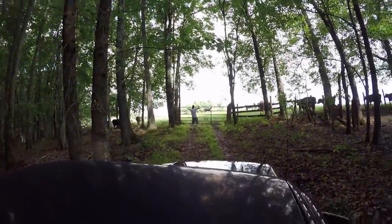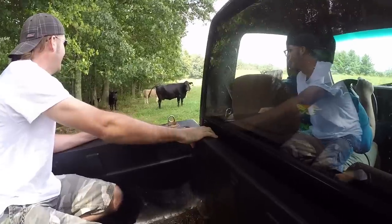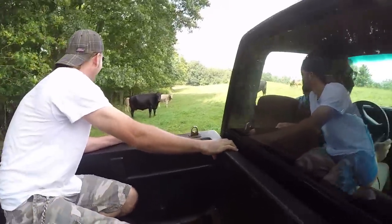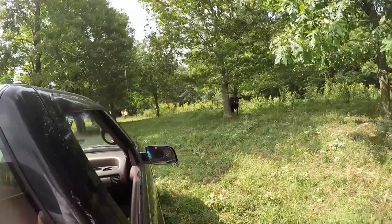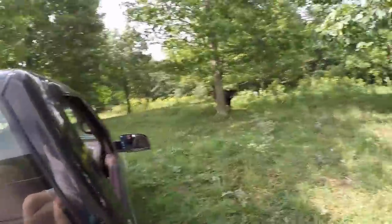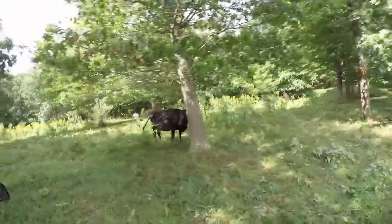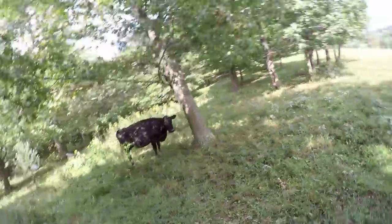Move! Oh, he's like staring at us and pooping. Oh, the loner cow. Dude, what are you doing, man? I didn't even see him. He was all blended in. He's got his camo on. What's up, man? What's up, girl? You heifer?